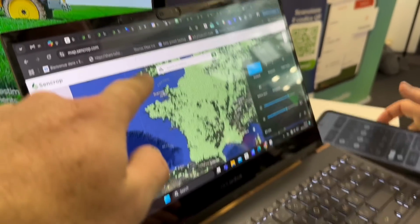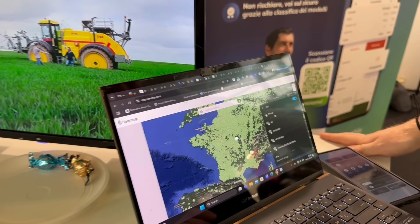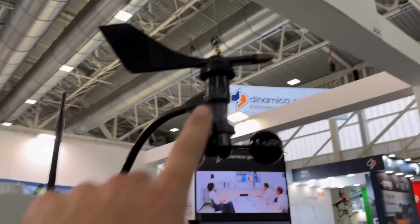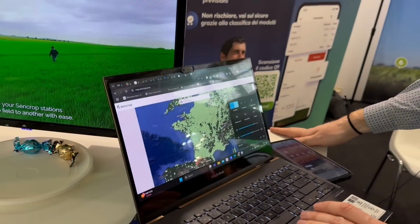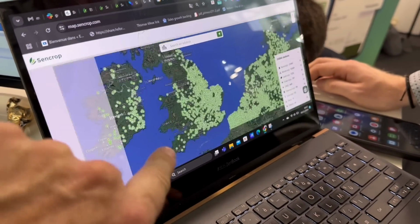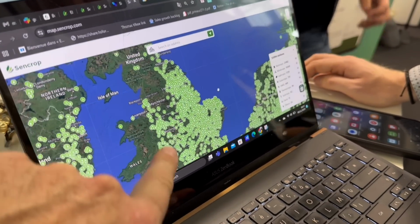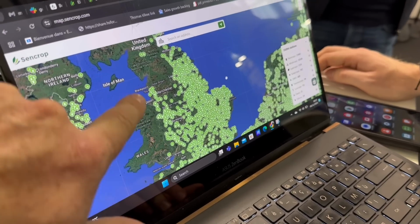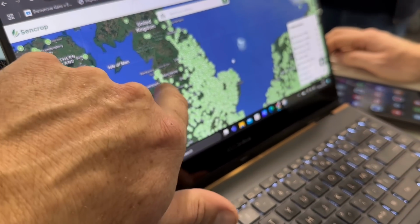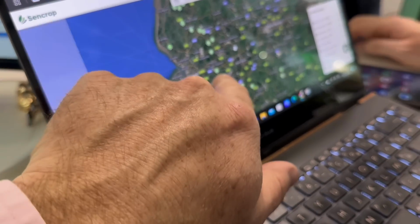All the Sencrop weather stations in Germany. Well, how many are in the UK then? Just give me a few seconds. I'll connect myself. Oh, he's on the Wi-Fi. We're obviously at Selfpropelled. That's all the Sencrop stations in the UK. You can see everyone that grows cereals or potatoes. In the hills, it doesn't really matter as much. Yeah, if you zoom in somewhere around Liverpool, that's me.